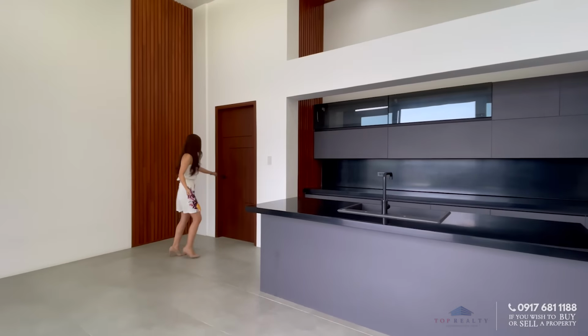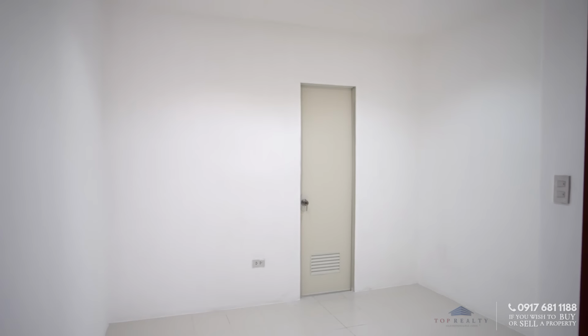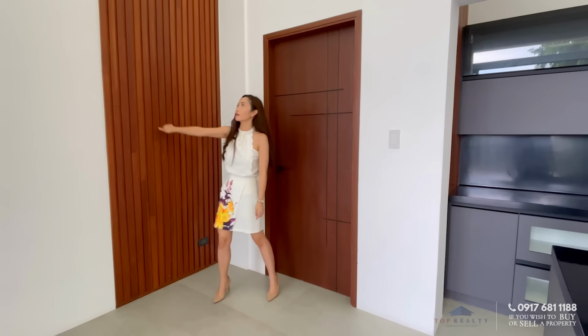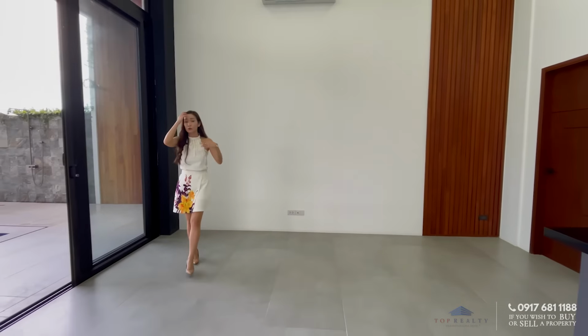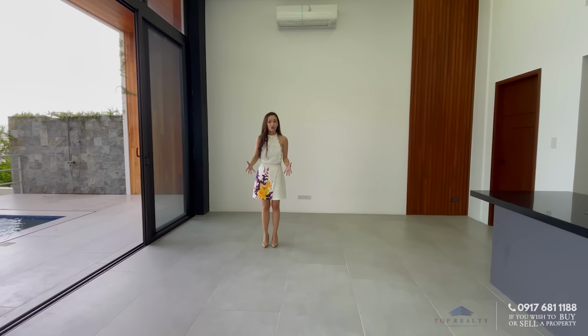So right over at this door is your access to the staff quarters and also your steel staircase leading you back to the garage. So your guests can actually go straight here. Again, you have this wooden accent wall over here. Now this is all of the space. So if you're planning to put multiple lounging or even a dining set, then you can do so.